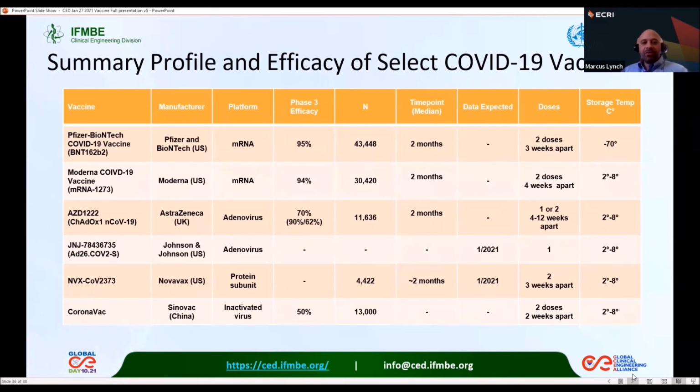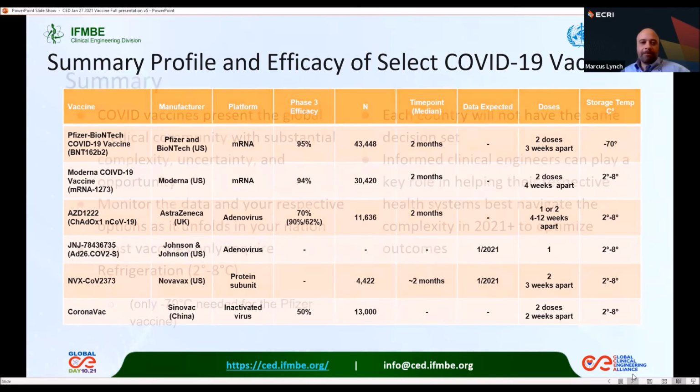Also in the last row, just for comparison, I wanted to include some recent data from Brazil, which is the largest study to date of the Sinovac inactivated vaccine, which reported about 50% efficacy in 13,000 people. Note that the Pfizer vaccine is the only vaccine on this table that requires the ultra low temperature chain. That's just something for people to note. Next slide, please.